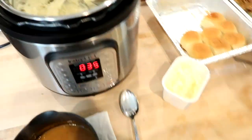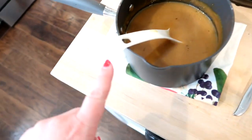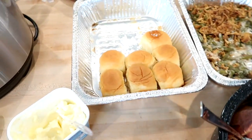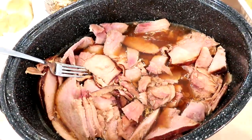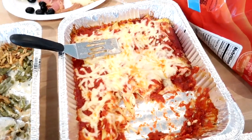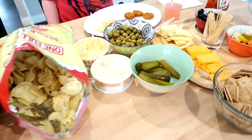All right, so we got everything done. We got mashed potatoes. Are the mashed potatoes good? Gravy, rolls, butter, green bean casserole, ham, cheese manicotti, corn, chips, dip. Eli's got chicken nuggets.